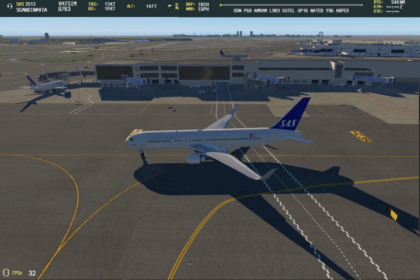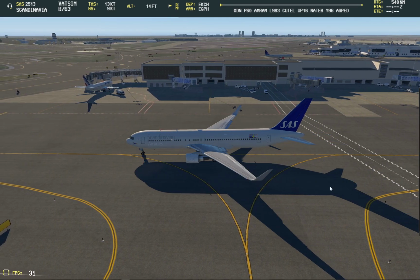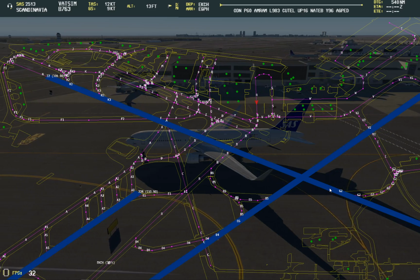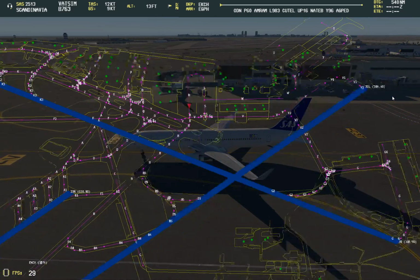KLM 295, runway 22 left, line up and wait. Runway 22 left, lining up, we'll wait, KLM 295. So Romeo is this one here, and then we turn left on Victor and go all the way to the holding point, runway 22 left.